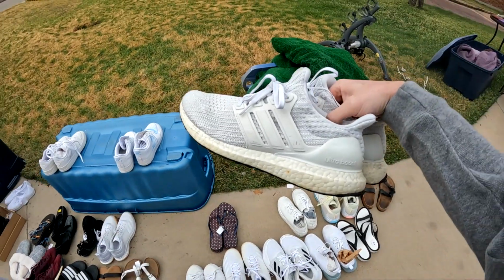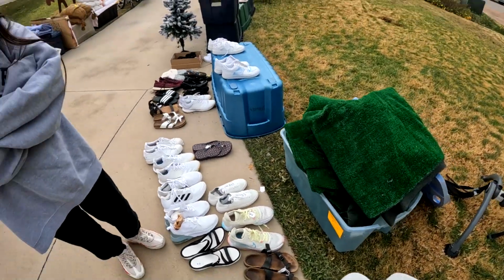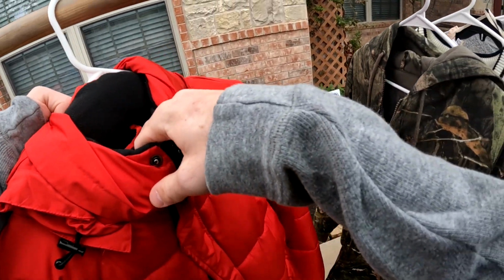After that, we went to another sale and we found a few Ultra Boosts. We actually paid $3 for each pair of these shoes, not bad. And then after that, we found this Urban Outfitters jacket.